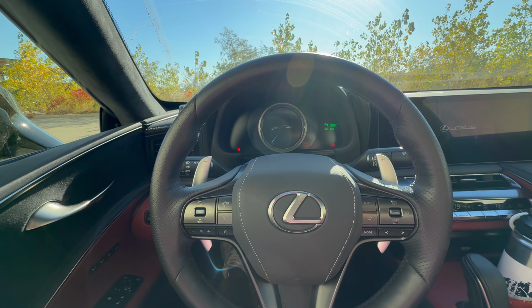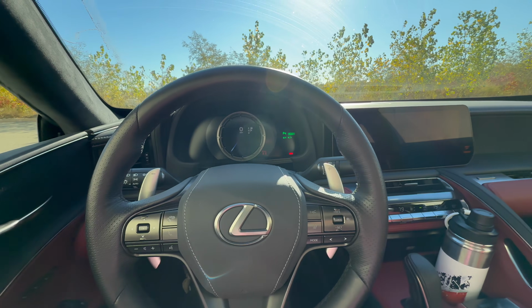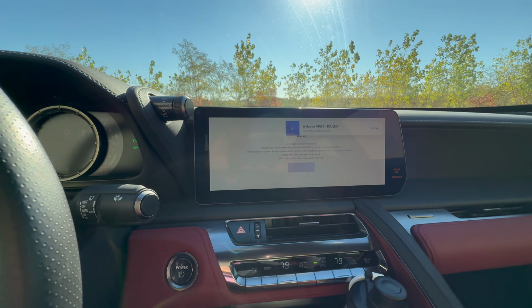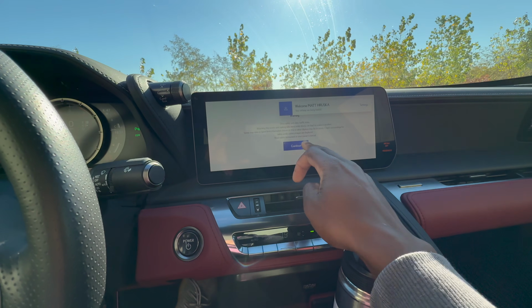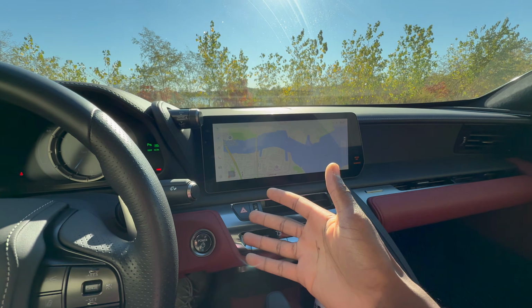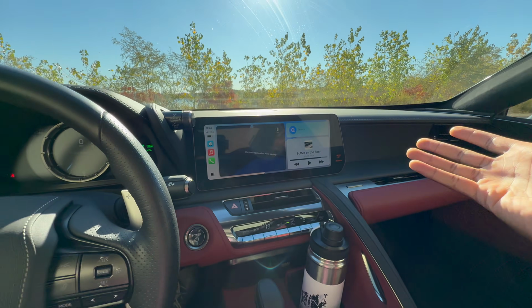You're going to hear the engine come to life, even though I assumed it would be in EV mode. And then in a second, we're going to see our pretty typical Toyota infotainment boot up. It's pretty much no different than what you would get on a regular Toyota or a high-end Lexus.